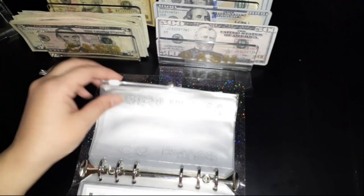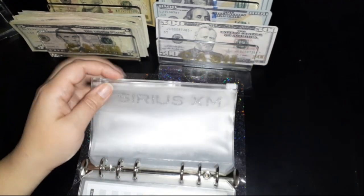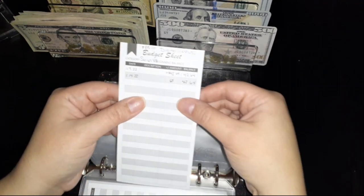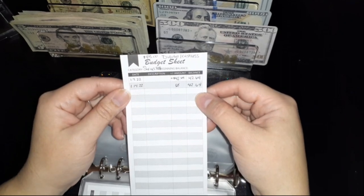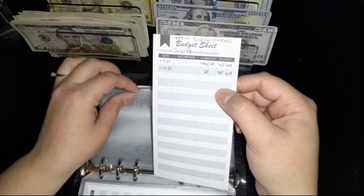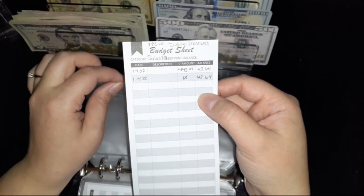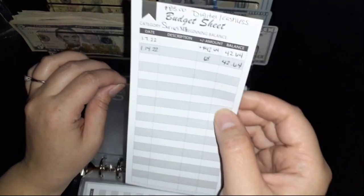Next one is my Sirius XM, and I love my Sirius XM. This one is digital slash cashless also. And I need $85 to complete this one. This is how much I pay for the year. And so far I have $42.64 in the bank for this one. I think it's like $1.15 aside every week so that I could get the $85. But don't mark my words for that because I'm not sure, because I don't even have it written down. But it's cheap. It's under $2 a week for this.